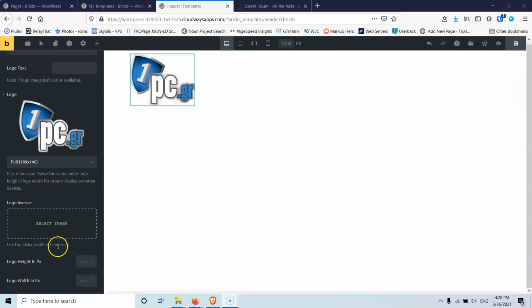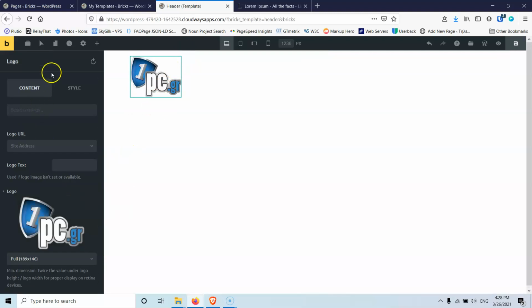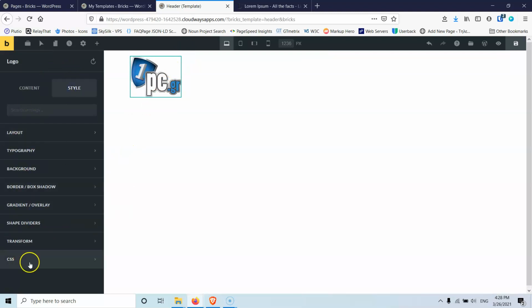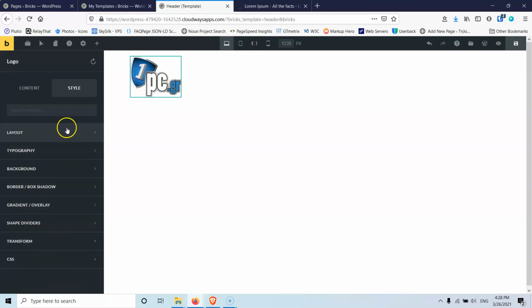Then we have the logo height in pixels and the logo width in pixels. I'm going to put here 150 just to be a little bit smaller, and then I can go into the style. Here the style will look pretty much the same for every element. The content will change depending on the element that you're using, but the style will stay the same no matter what you're using, I think.